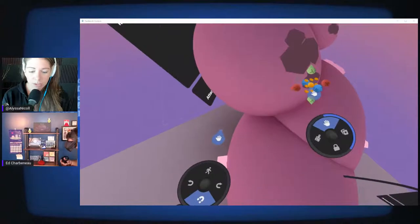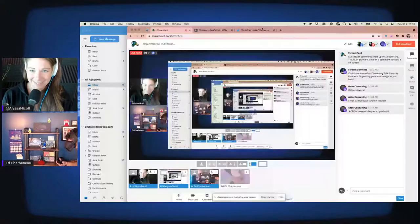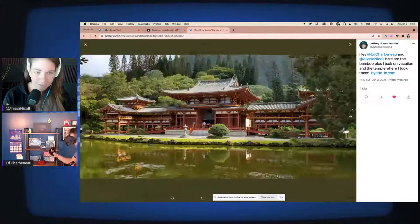Hang on. I'm going to take over really quick. I want to share everything. Just share it all. Bamboo-tiful? Okay, so here are the pictures. I'm gonna make it full screen.